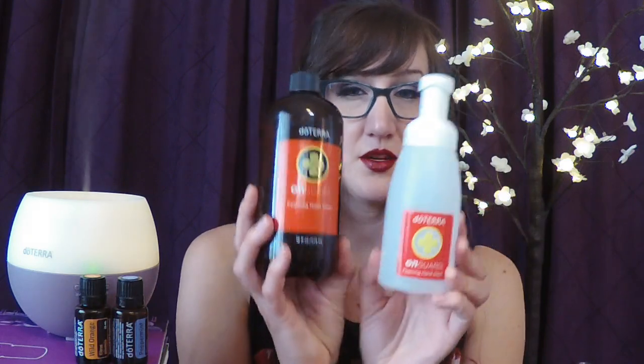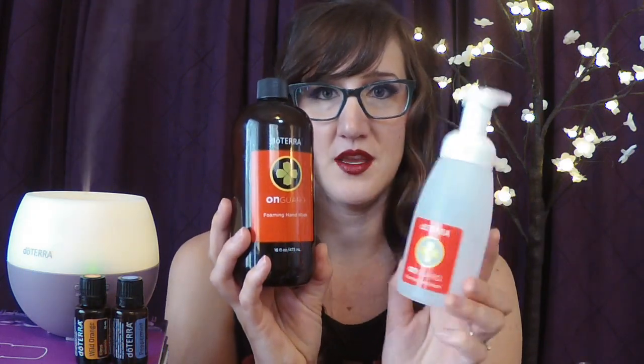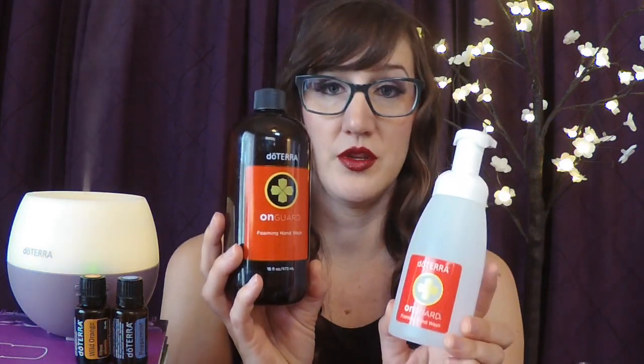Also, some very basic things, washing hands. I find it quite interesting that in our top 10, it's either top 10 or top 25 of our most purchased products is the doTERRA On Guard foaming hand wash. And these foaming hand wash dispensers are really super useful to make the foam. But what's great is the On Guard line is all about taking protective measures.